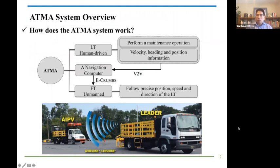As I mentioned, this ATMA system includes two vehicles. We have a lead truck and also a follower truck. The lead truck is doing the maintenance operation. And as we mentioned, we installed sensors on the first truck.